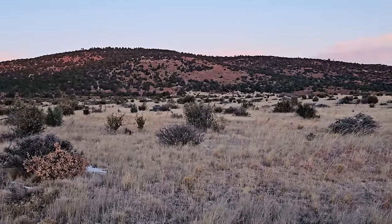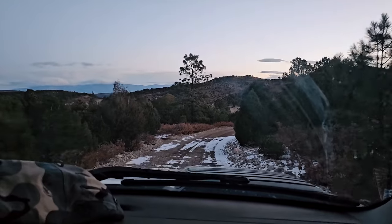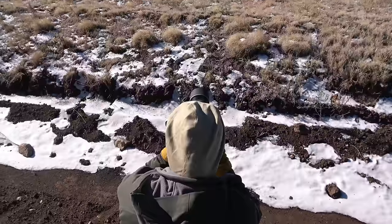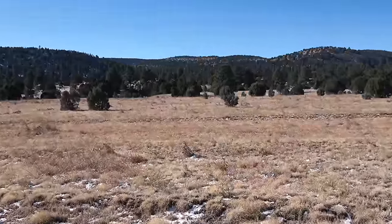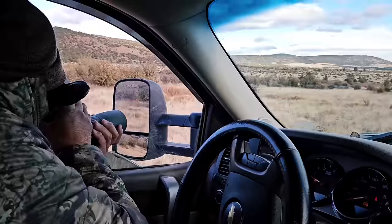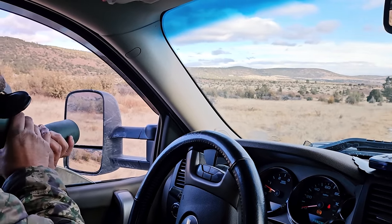Day one, just got some sunrise, pulled up. We've got three groups of bulls that we're going to check out over there on the hillside. Might have to call them across the fence.